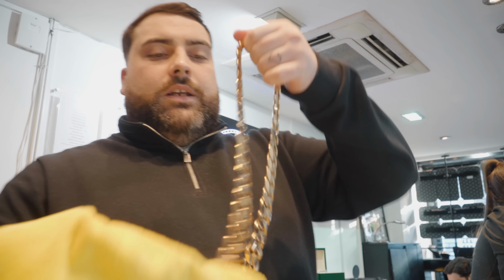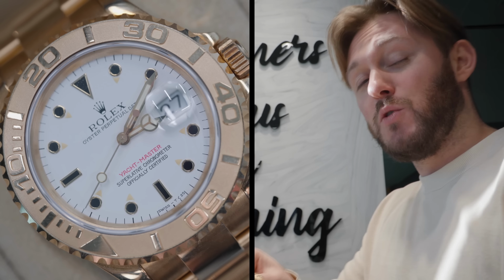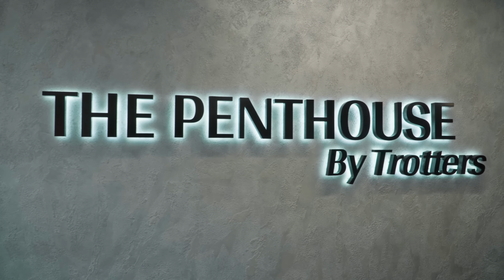Got a few big chains here, half a kilo. Fine example of how a watch should be kept. He's so sharp, I don't even want to tell the devil.